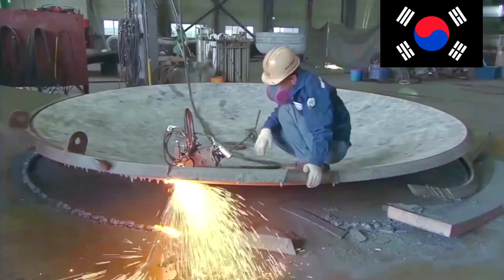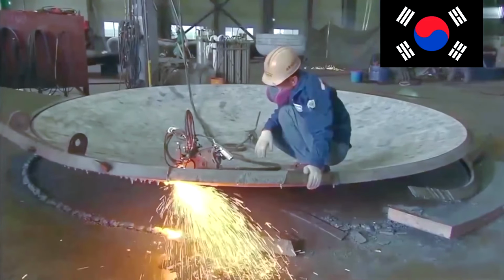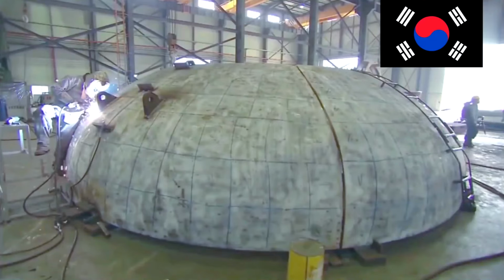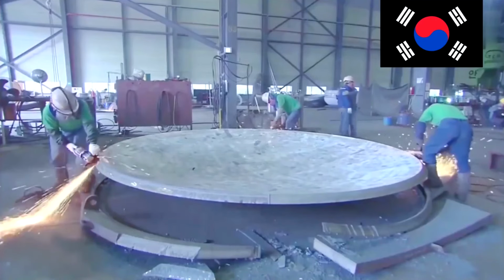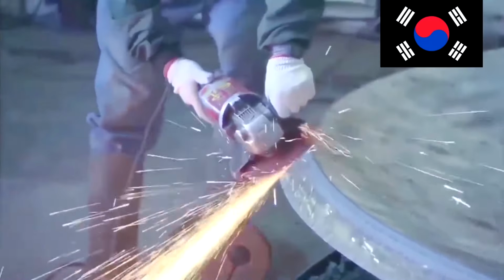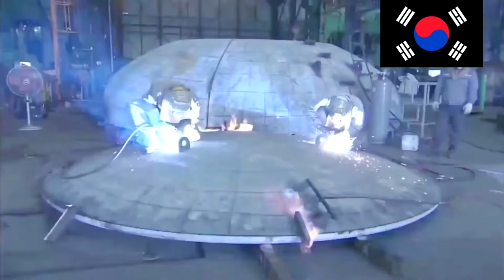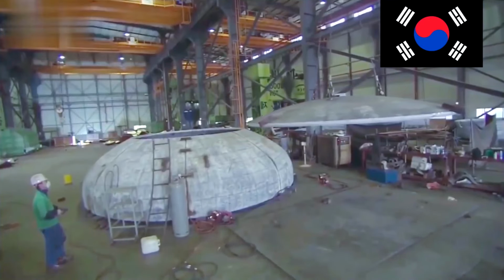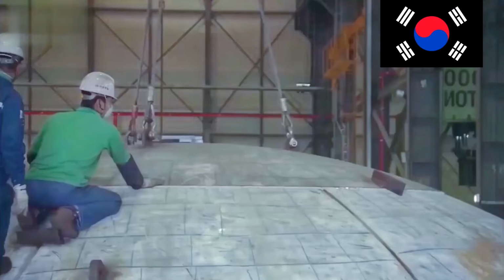The first stage in the manufacturing process is design. This stage involves the development of detailed plans for the submarine structure, propulsion system, weapons, and other features. South Korean shipbuilders use advanced computer modeling and simulation tools to optimize the design and ensure that the submarine meets all necessary requirements. The second stage is construction.